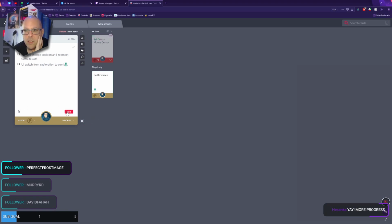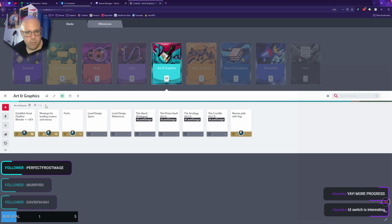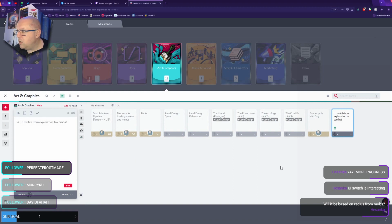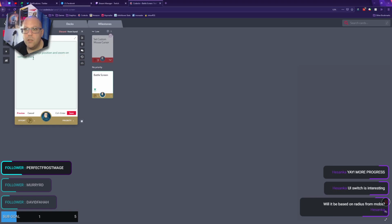So how do I edit? We'll move this to a new card. We call it UI. But since there is no UI at the moment, we won't do it. UI switch from exploration into combat. I don't know yet. We'll have to figure it out today. Okay, so this is just a new card. You have switch from exploration to combat. This is not even a battle screen. Camera change position and zoom on combat start. This will be the task today. The first task. We'll see what we want to do later.